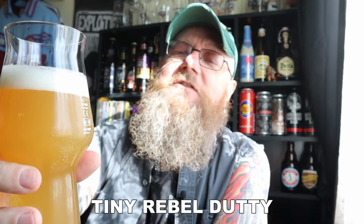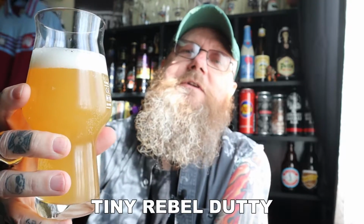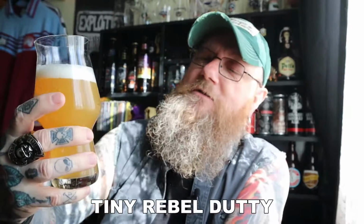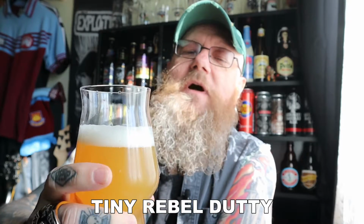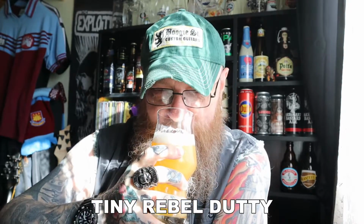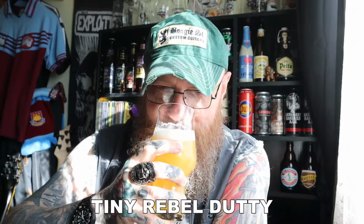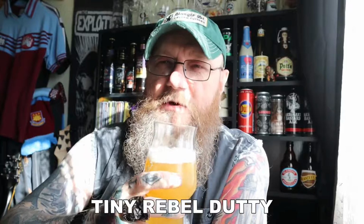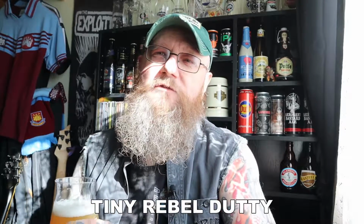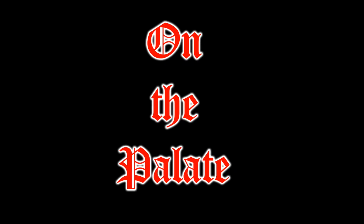And there you go. Here it is in the glass. Now that does look like what I would expect from a New England IPA. Very hazy, almost orange. One finger, two finger white head. That's one finger at the moment. On the nose, yeah, lovely, fruity. It's just a fruit explosion. Grapefruit and all them sweet stone tropical fruits like passion fruit, peach, etc, etc. This smells really good. Let's get it down the hatch. Cheers.